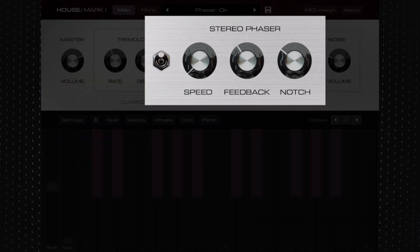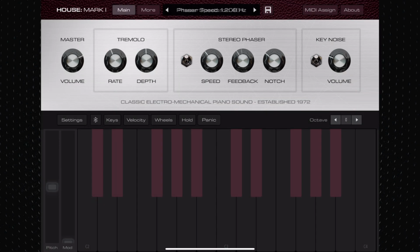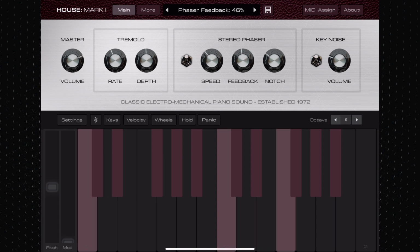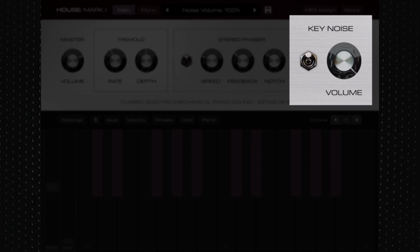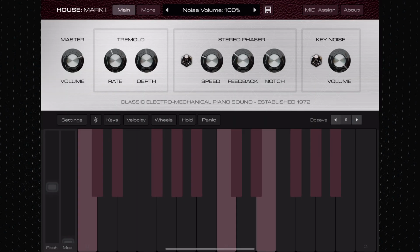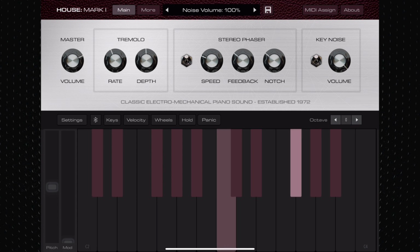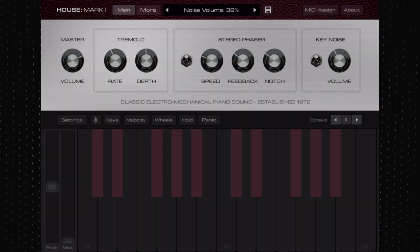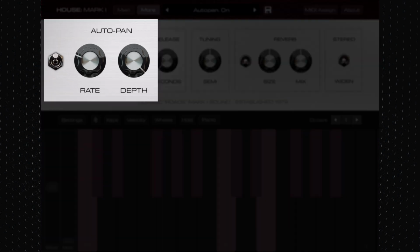Further along are controls for the stereo phaser. And on the right here are key noise controls. If you tap more at the top, you'll switch over to another bank of controls. On the left are auto pan controls.